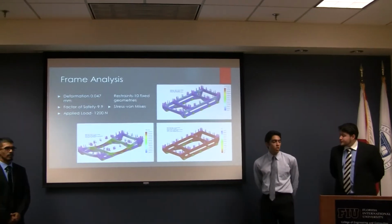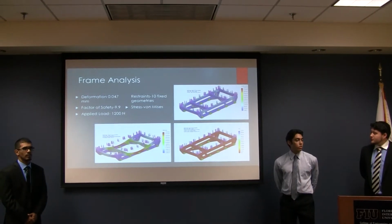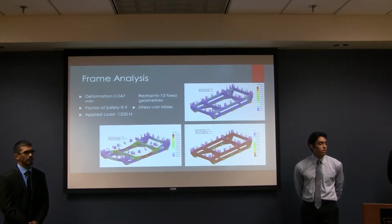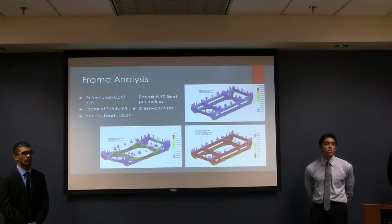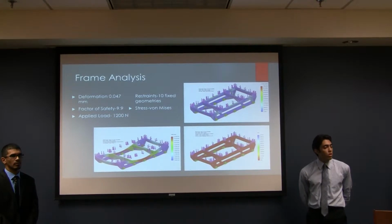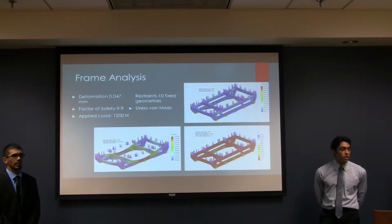To run analysis on the base of our frame, we used SolidWorks. We used the Von Mises stress criteria and applied a load of 1200 newtons. It's roughly 120 kilograms, which was our goal, and we got a safety factor of 9.9.